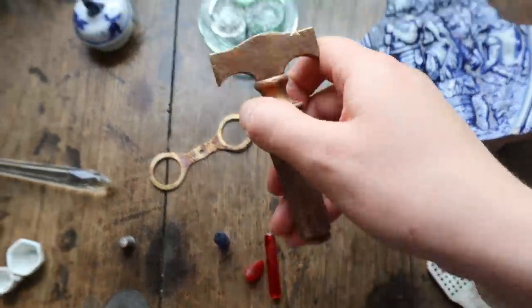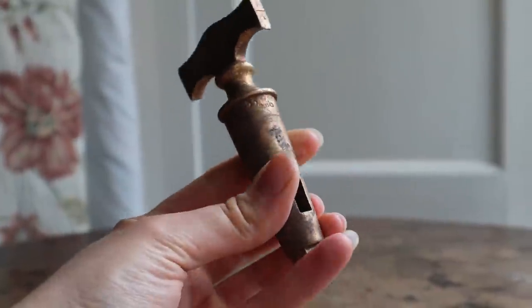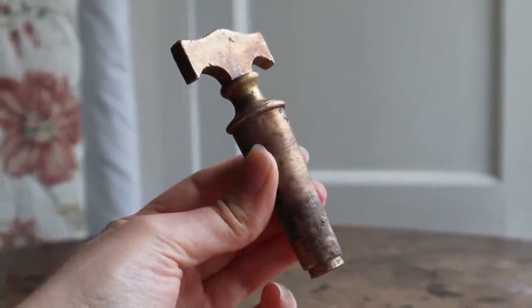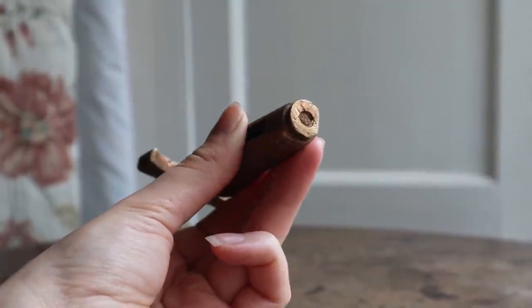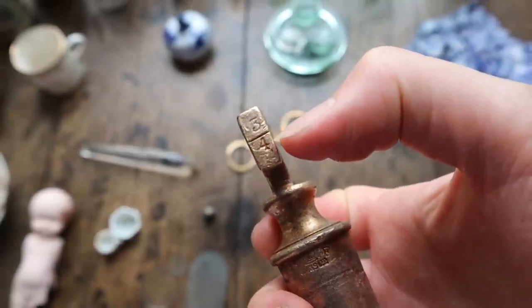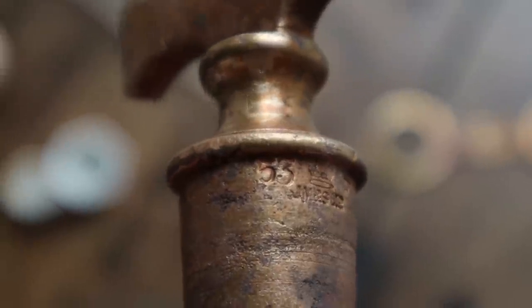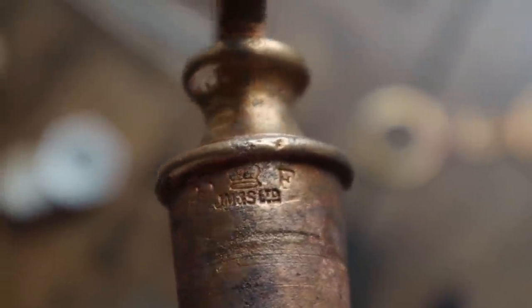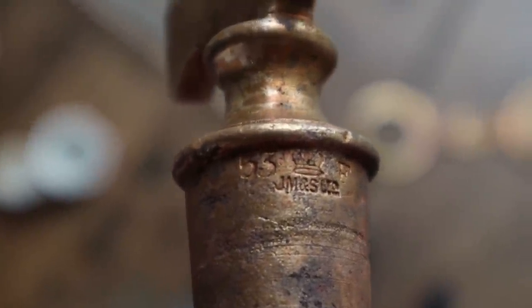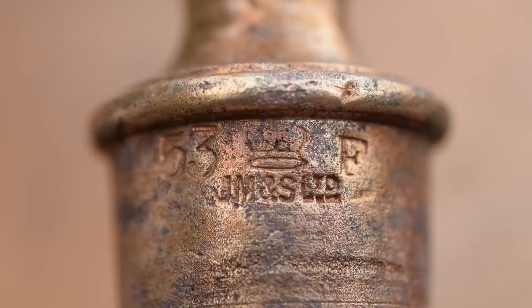It's quite an unusual bit of metal. And the other metal thing, which I didn't know what it was at the time, but I just picked it up because it was a nice big chunk of brass that we can use. But on the side here, it says 3/4. Three quarters. Okay, so it actually says 53, there's a crown on there, an F, and it says JM and S Limited.